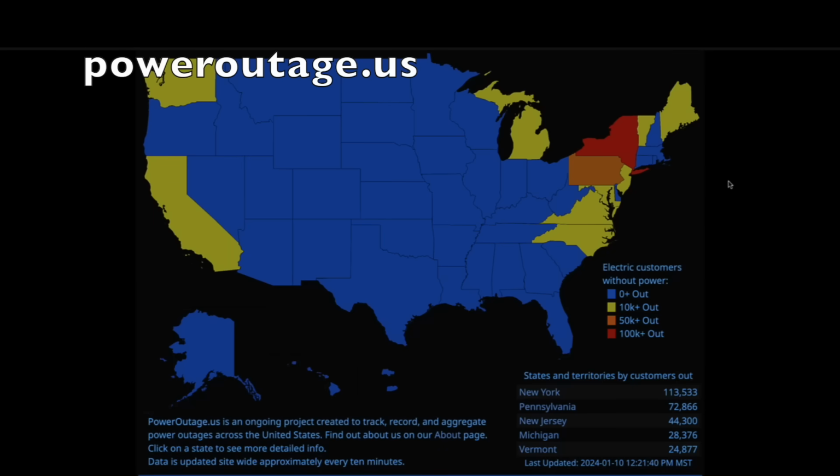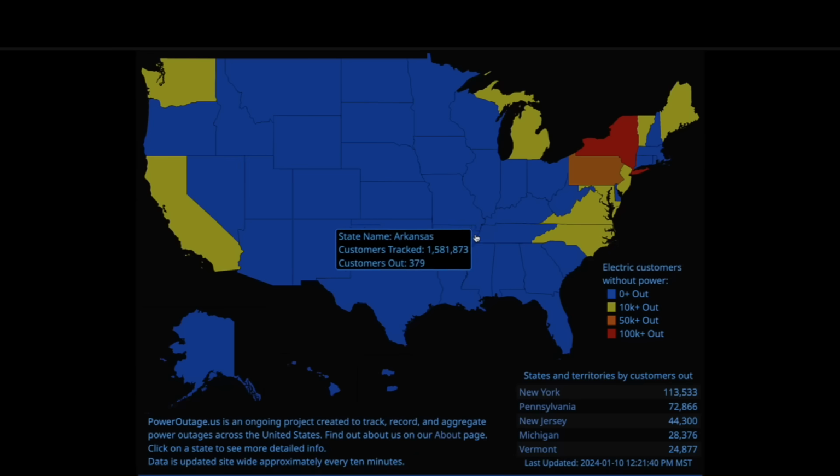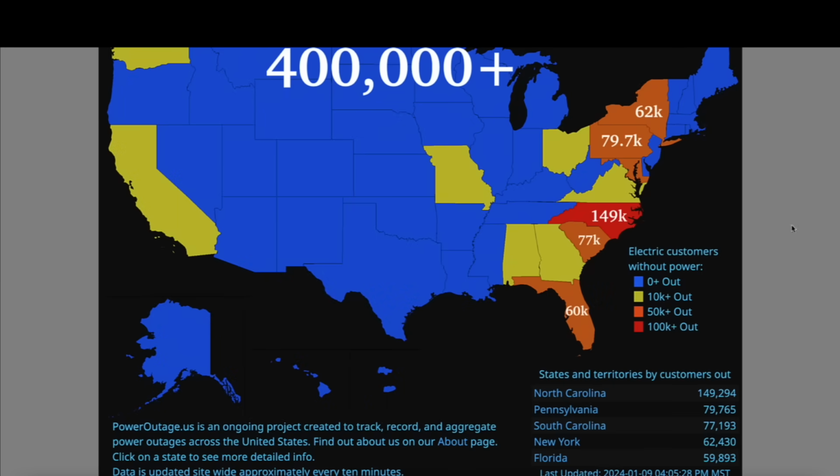Not the situation over here at poweroutage.us. Wow, still have a ton of power outages. This is today following the giant storm that made its way up the entire east coast of the United States. In fact, it started near the Mississippi River and slowly worked its way up through Maine and Newfoundland, creating hundreds of thousands of power outages. At one point, there were over 400,000 customers without electricity. This was at one of the many peaks.